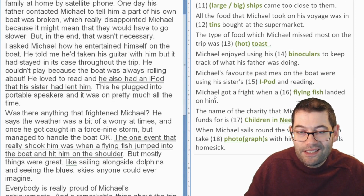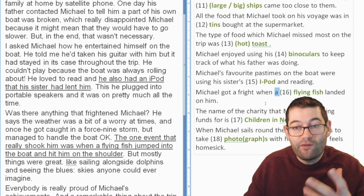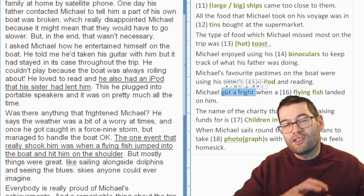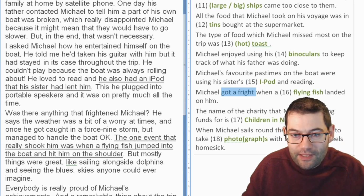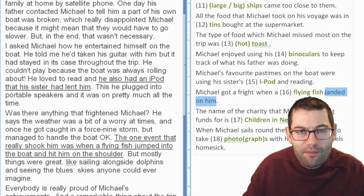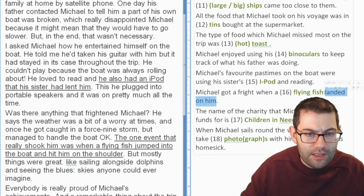So for question number 16, Michael got a fright when a something landed on him. So straight away, we know it's going to be a noun of some kind because we've got an article here. So we're listening out for a thing. Vocabulary links, fright. Fright relates to being scared. So we're then listening out for that context, and something landed on him. So we're listening perhaps for vocabulary of something hitting him or something along those lines.